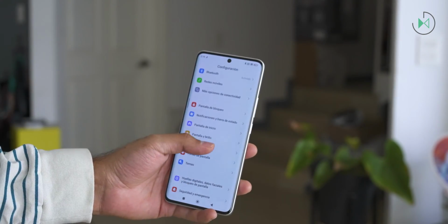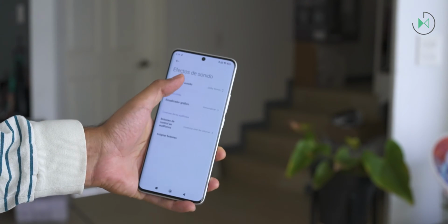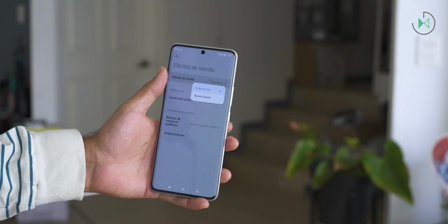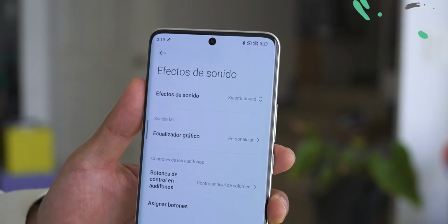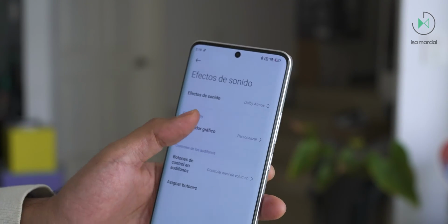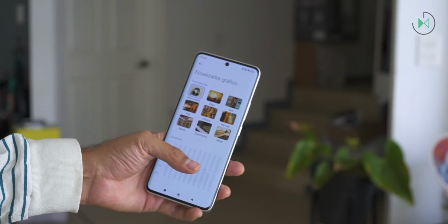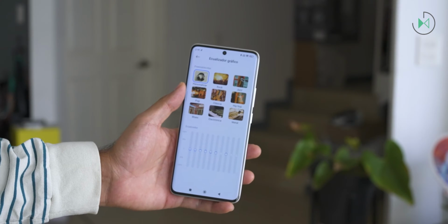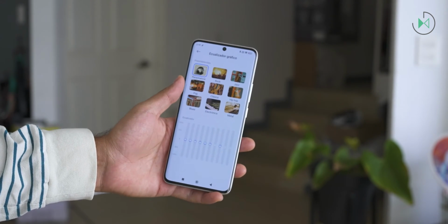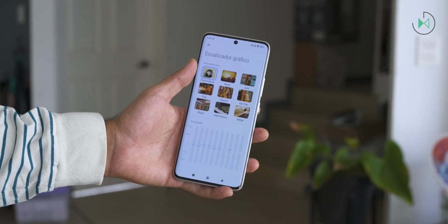But again, not only. It's going to offer us good sound hardware with good speakers, but also good software options. For starters, it includes Dolby Atmos, and interestingly, you can also select Xiaomi Sound if you prefer the surround sound setting. But something I like is that we also have access to a graphic equalizer with several presets and 10 bands available to customize our sound experience without the need to have headphones connected. So it has very good sound customization options.